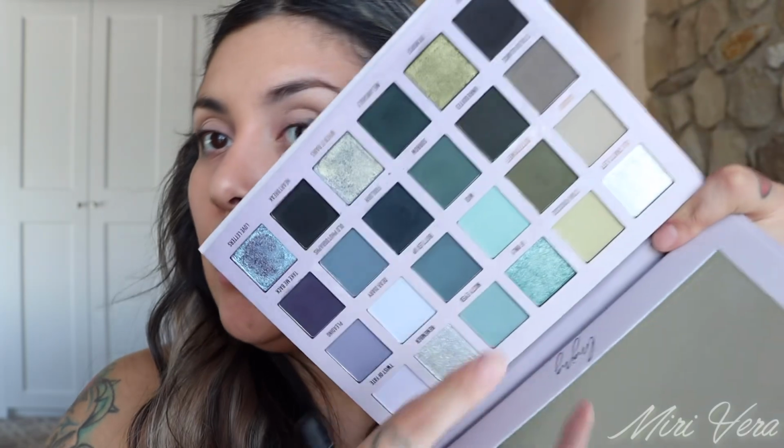Okay, that's what it's looking like. I think for the next shade, let's go into this one, Misty Eyed. This is the Refer 01.